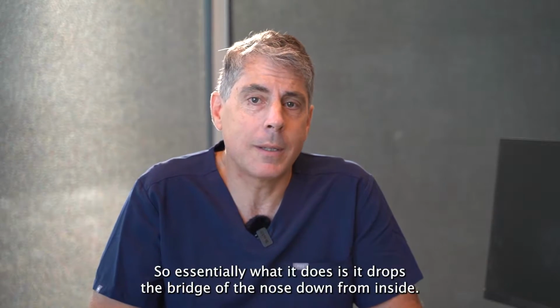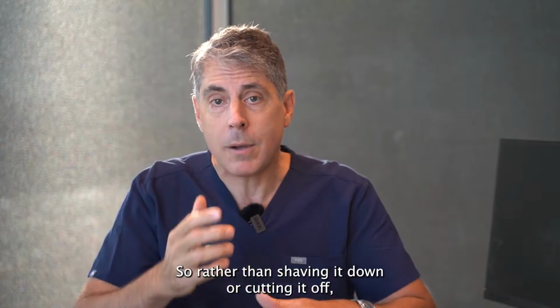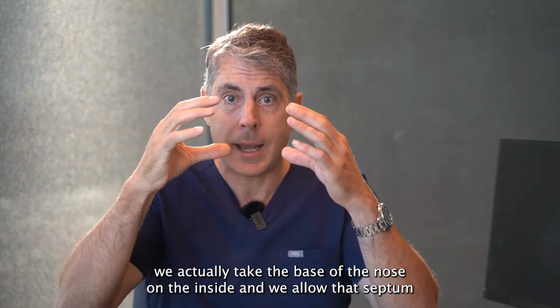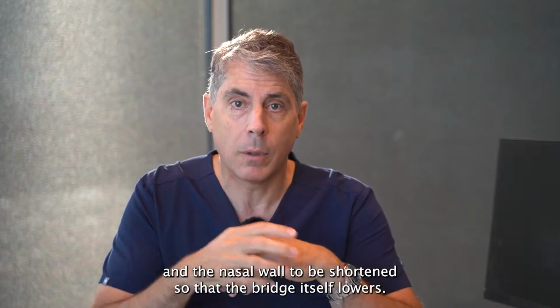So essentially what it does is it drops the bridge of the nose down from inside. So rather than shaving it down or cutting it off, we actually take the base of the nose on the inside and we allow that septum and nasal wall to be shortened so that the bridge itself lowers.